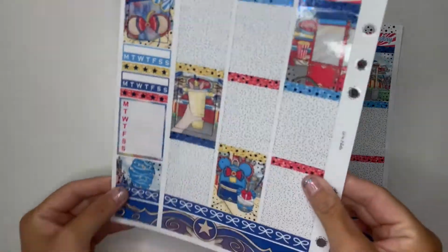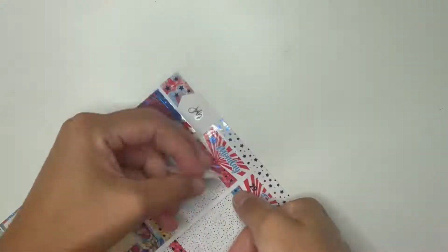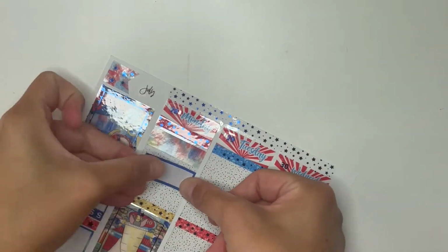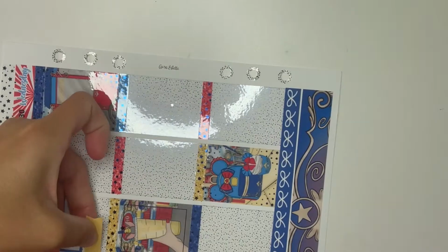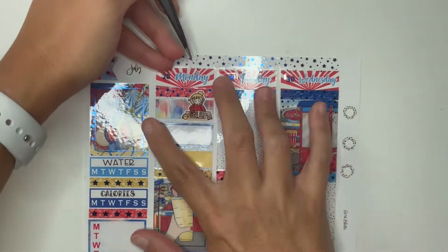The monthly script that says July is from Rose Colored Days, and my hole protectors are from Planner Pixie Co. The water script is from Inspired Ever After, and the calorie script on the sidebar is from Bookish Planning.